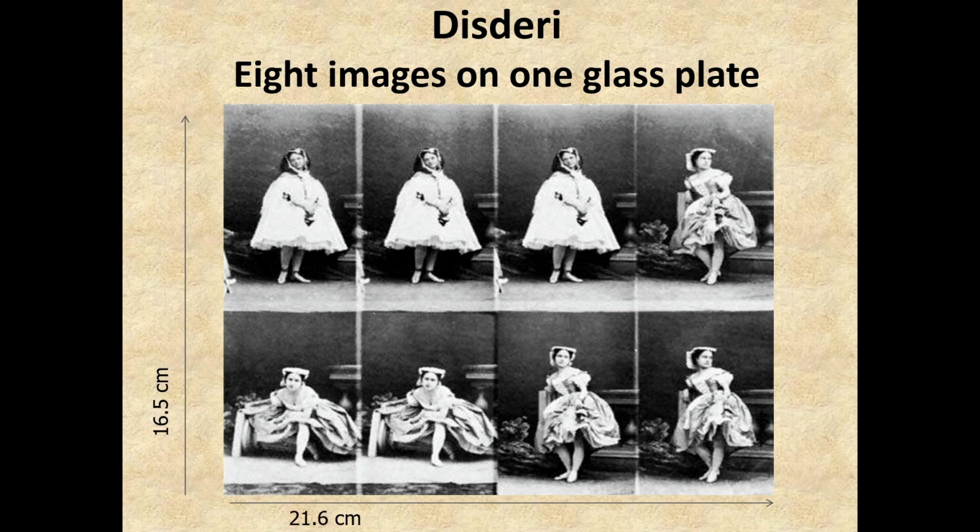Originally he took multiple negative images on one glass plate, so you can see there are different images on that. They would put the plate in the camera and then move it along and take different photos on the one plate. But later on they had cameras with 4 lenses or more, and you would get the same image 8 times instead of different images. So with this method people could do different poses, but with these later methods, you could just get multiple copies of the one photograph.